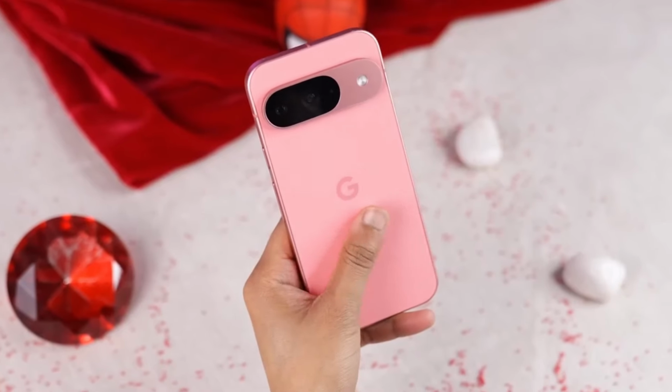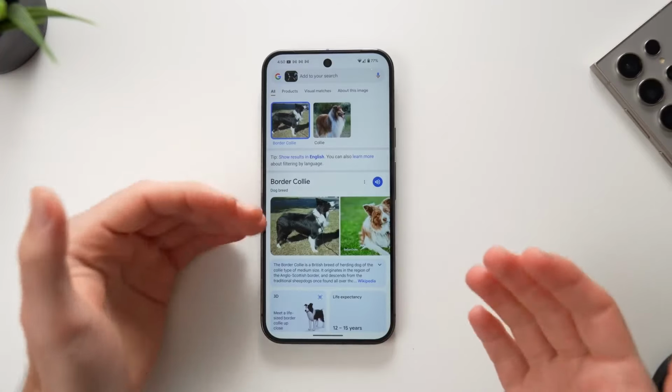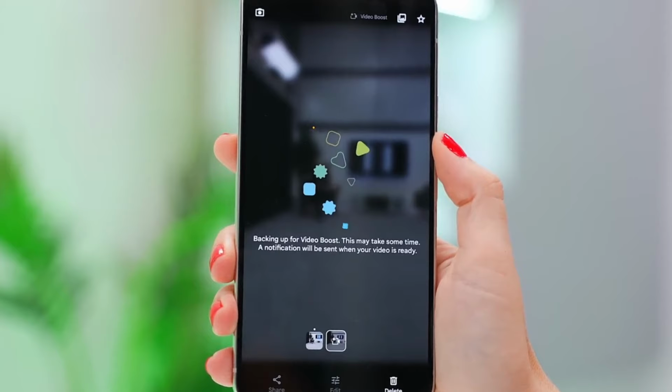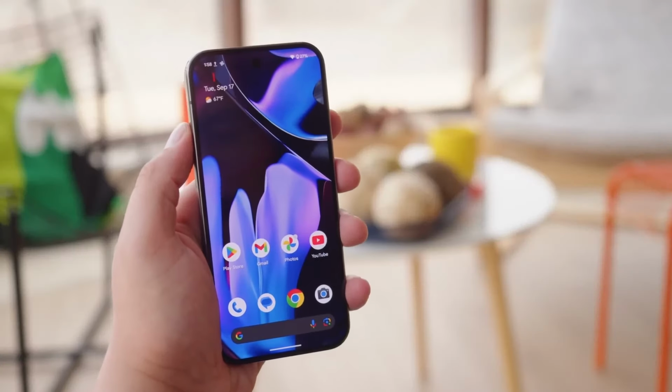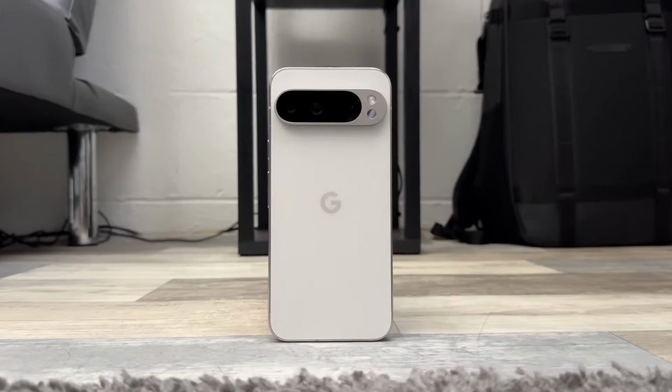So where does that leave pricing in the US? Well, Europe's prices look stable, but things get tricky across the pond. Google manufactures these phones in places like Vietnam and India, and import tariffs could throw a wrench in pricing here. There's chatter that the Fold might be slightly cheaper in the US, while the XL could get a price bump. Nothing official yet, but we'll see how Google plays it.